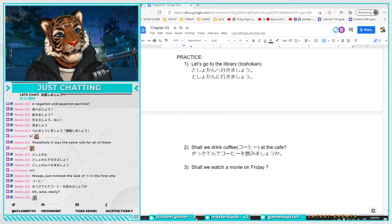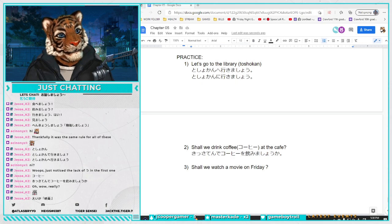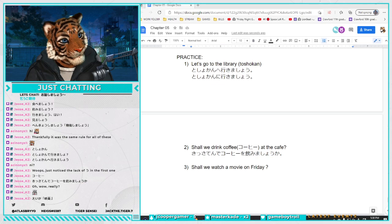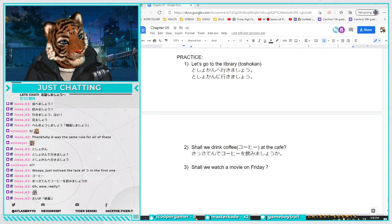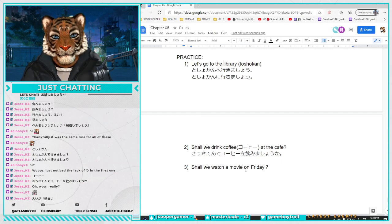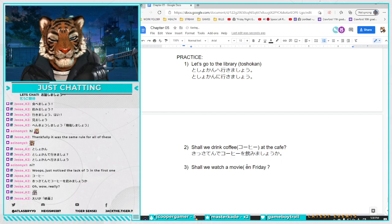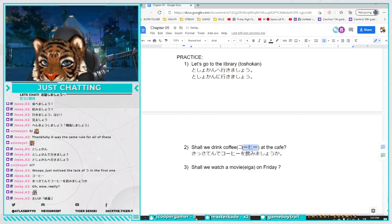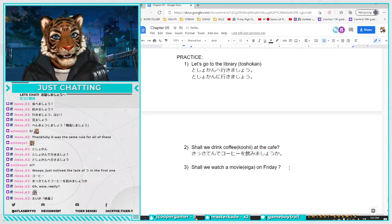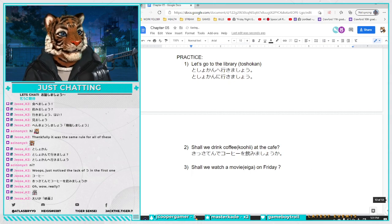And you can check your vocabulary list if you guys want to. はい、映画。So, movie, 映画。And I just realized that I put this in katakana, so コーヒー。There we go. And then try to make this sentence.